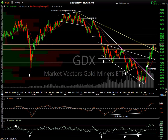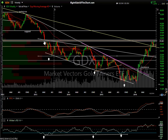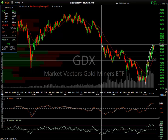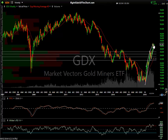But what I'm looking at and paying a lot of attention to is this weekly chart. I've covered this quite a bit in videos and static posts over the last few weeks. You can reference those. On GDX, there's a big fat gap back here. It's hard to see with all the lines on this chart. Maybe I'll find a cleaner point there. You can see that gap right there, the horizontal resistance right there, numerous reactions back here in 2013. And that's where we're at now.